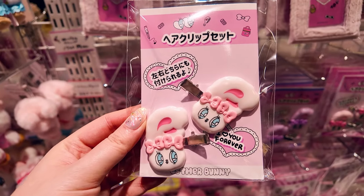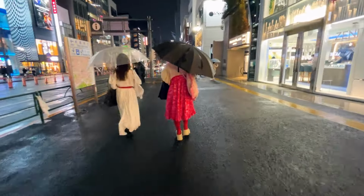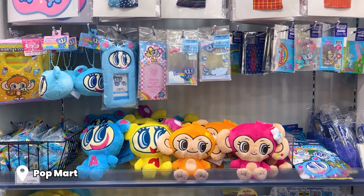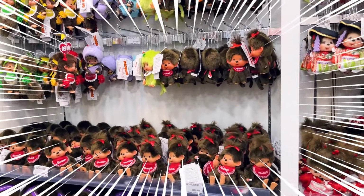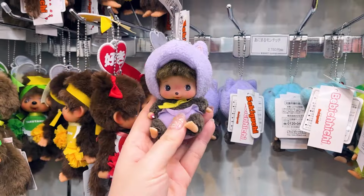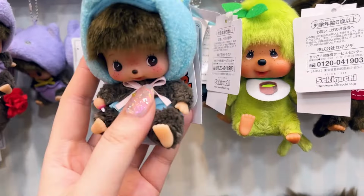And then we made our way over to Pop Mart, which is quite close by. I have been really into Angel Blue, so I was definitely on the lookout for Angel Blue items. And then we were all desperately on the hunt for Baby Chi-Chi's.